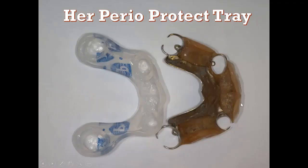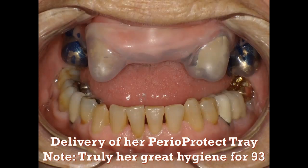Here's her beautiful new partial that's 86 years old. But look how PerioProtect looks just like her partial. So we're going to put 1 drop in each of her 4 teeth. She's 93, totally with it. Look at her gums on the bottom. They look great. So this is how the tray fits on the top.